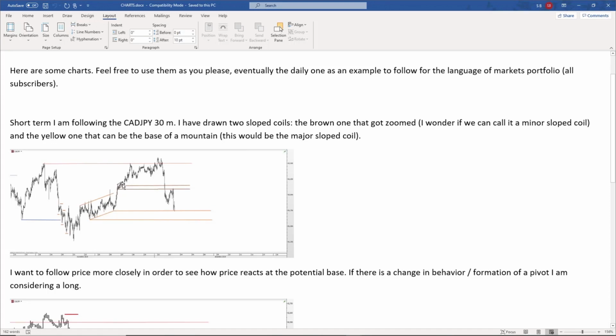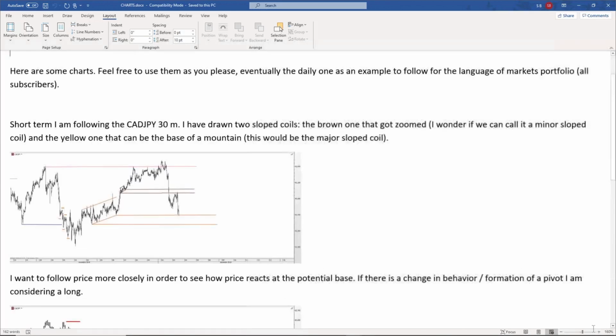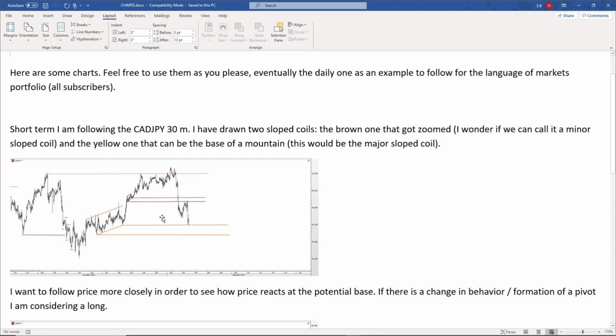We can call it a bar level. I just call it more of a bar level slope coil. And the yellow one, the big one here, is the base of the mountain. This would be a major. And so right away, you're already seeing an interaction going on between these two simple markings. It's beautiful. This is nice work. This can tune you in, right?